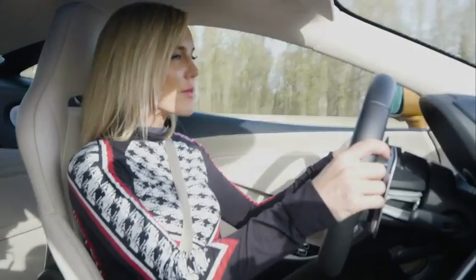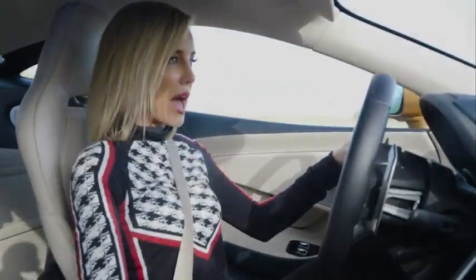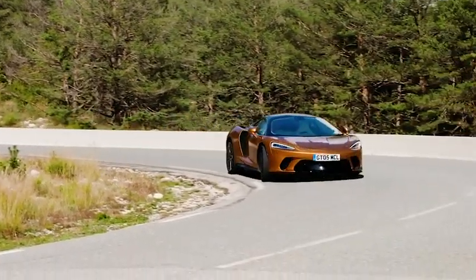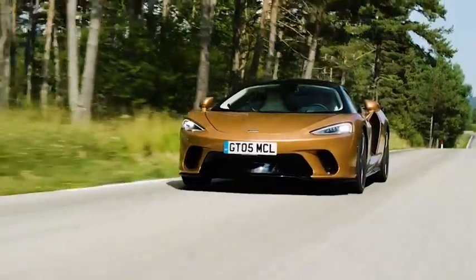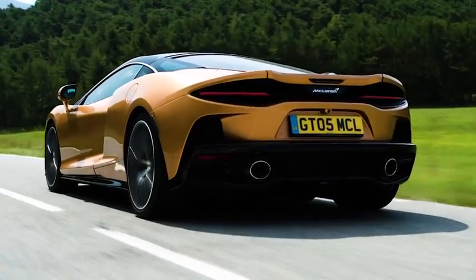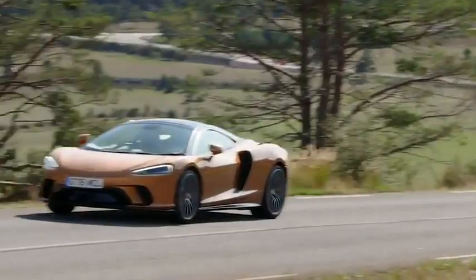Interestingly enough, the tyres are very, very low profile, but because of McLaren's extraordinary suspension, the ride is really smooth. And if you move the powertrain into comfort mode, it's incredibly comfortable. The glass wraparound cockpit means you won't miss a thing on the road and no distractions from the back either, as there's only room for 2.